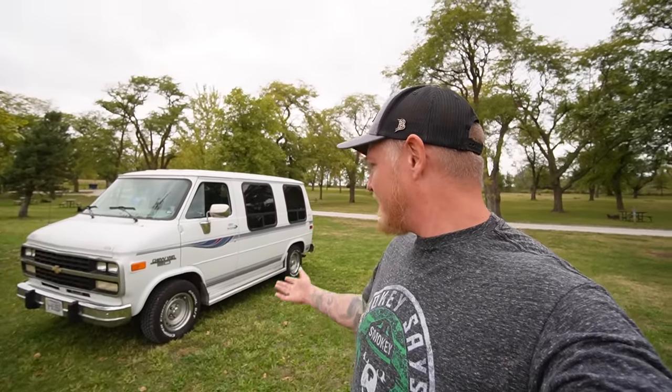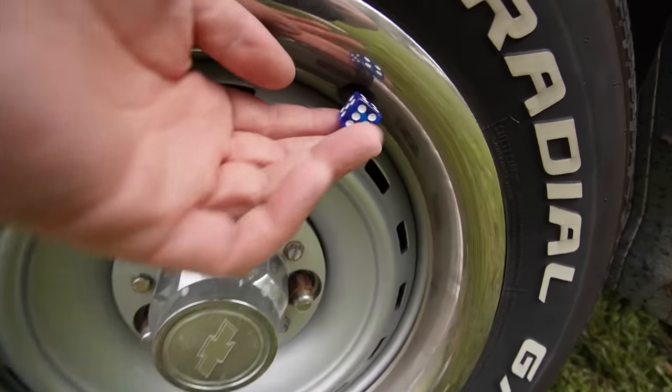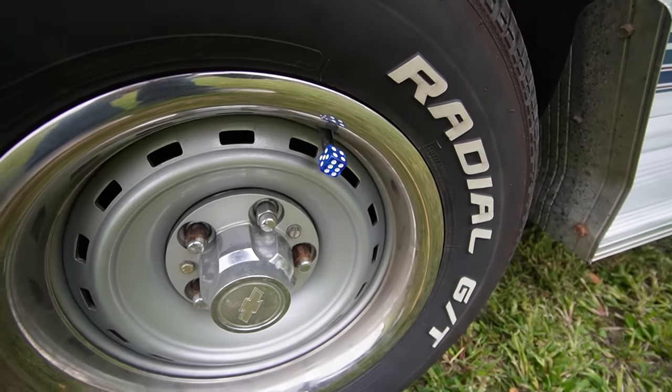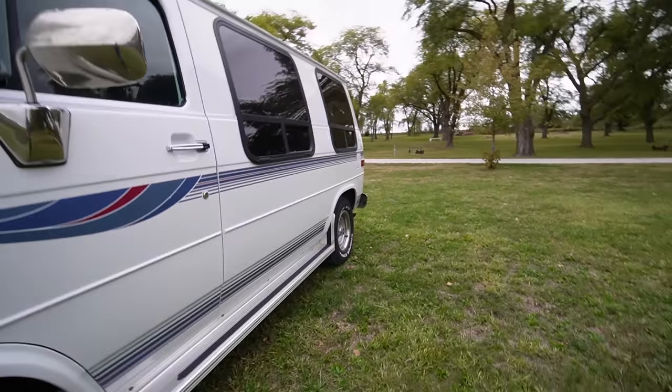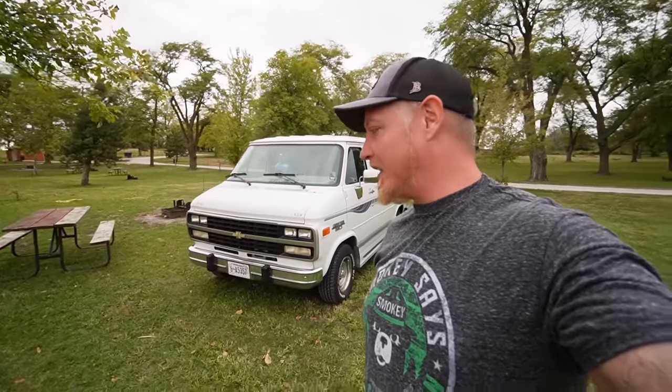Back. Got the old van out again. Got to do it a few more times before winter hits. And I don't know if you guys noticed, but we went ahead and slapped the fuzzy dice up in there that were sent in, along with our blue valve stem caps all around. I think it's looking pretty sweet.